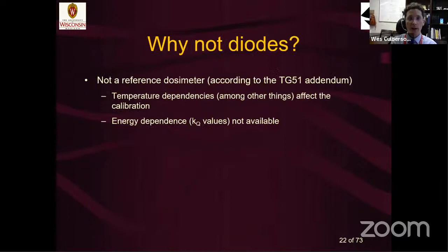Why not a diode? This question comes up fairly often. It's ultimately not a reference dosimeter defined by TG51, but what does that mean? Well, basically, if you were to calibrate a diode today in front of that cobalt beam I showed you, and we want a 0.5% uncertainty on it, and then you ship it back to a clinical physicist, and they take a measurement the next week and the room temperature is different, that diode calibration is not going to hold. You're going to get a different response because solid state devices are temperature dependent.